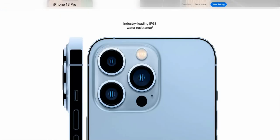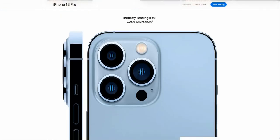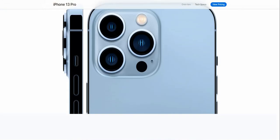Industry leading IP68 water resistance. So that's not new. That's been our standard since the iPhone 7 to get water resistance on here.